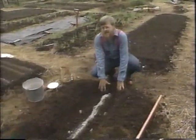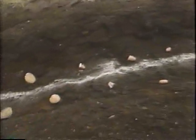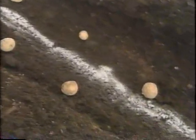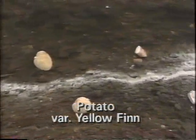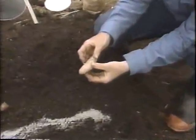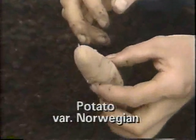And so I've given this entire bed over to potatoes, dug a 6-inch deep trench running the whole length of the bed, and I've laid out a double row of seed pieces. At the far end, I've got a potato called Yellowfin. It's a yellow flesh potato. And at this end, a rather unusual potato that's thumb-shaped and almost thumb-sized. It's called Norwegian. It's a red-skinned potato. And despite its unusual shape, it has essentially the same layout.